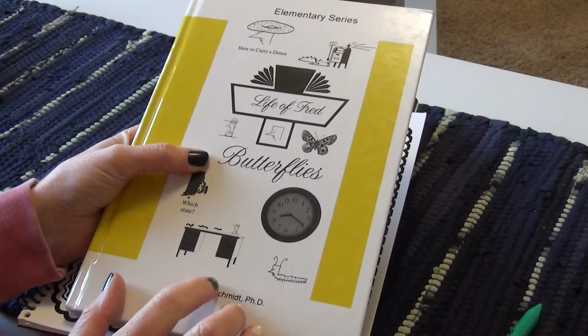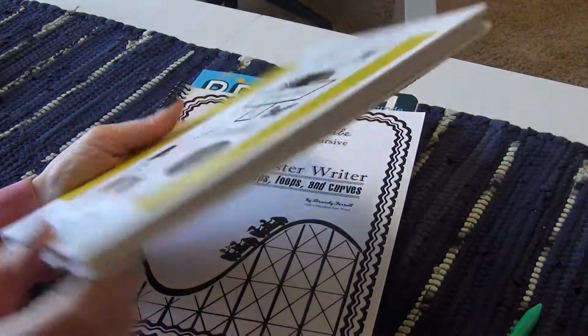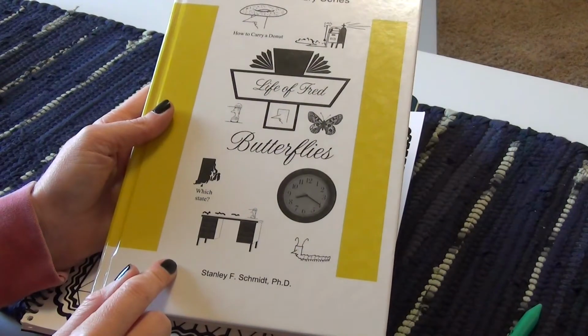And I think this is going to be a good book to take with us. One, it's very small. She is loving it right now. It is a good way for us to continue to practice math.